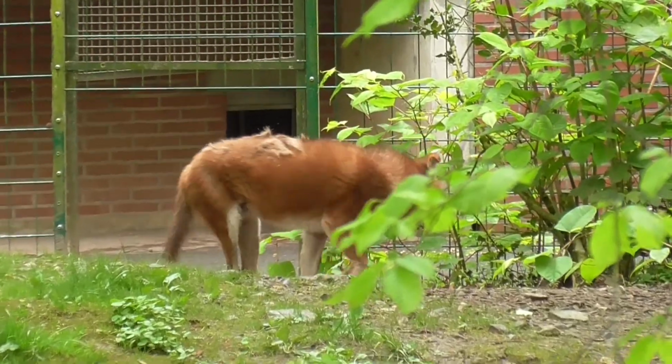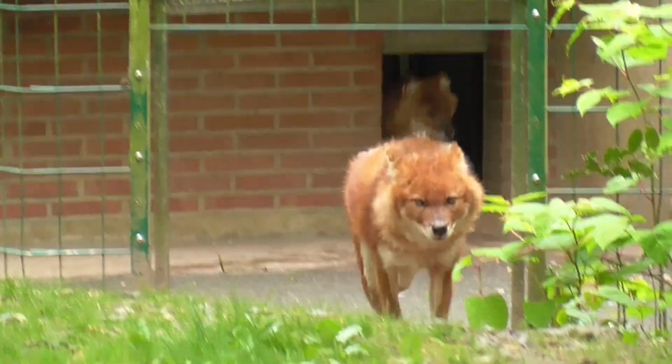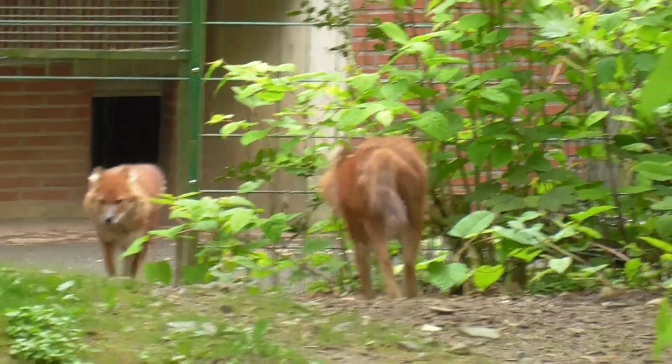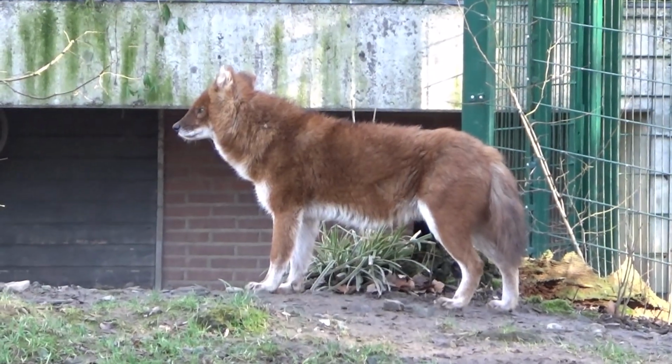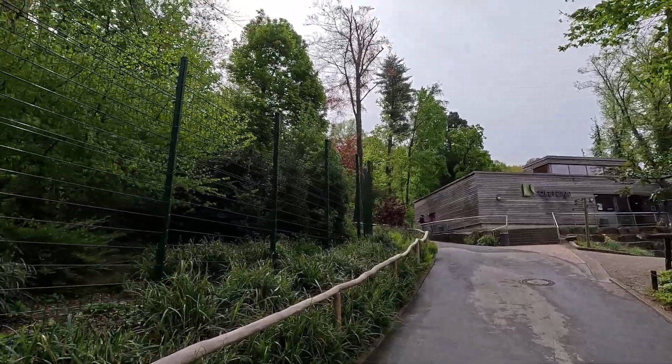The Dholes could move in and out as they please, but they do have the option, of course, to separate the Dholes from each other using this fenced off area. So that's pretty interesting as well, some Dhole logistics. And when I was here in the winter, I saw this Dhole with its winter coat in full display. Really cool to see that as well.